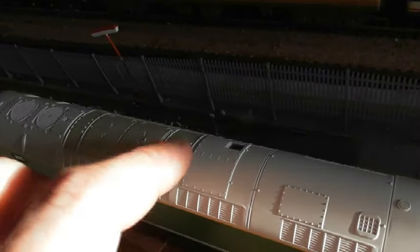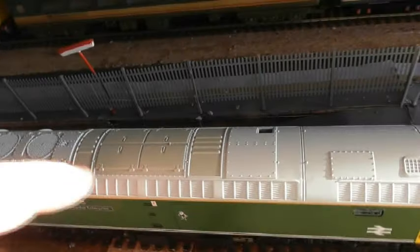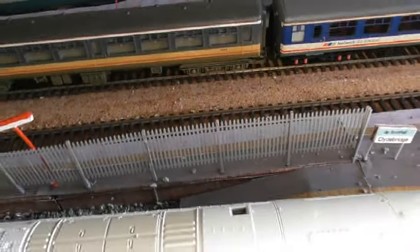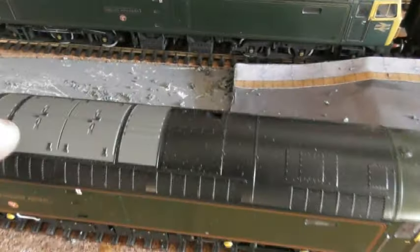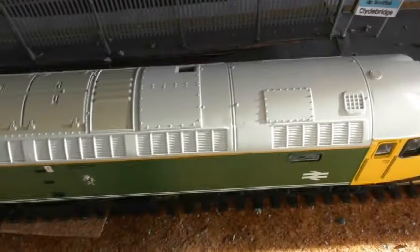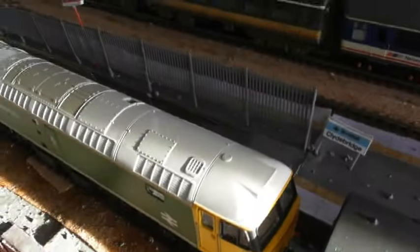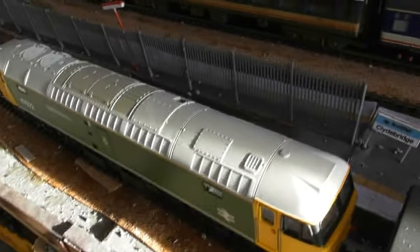The other thing I've noticed as well is that all these parts here are absolutely accurate compared to the Bachmann one. One thing I would point out is that the little clips that you see there are not present on here, but that's nitpicking to say the least, and if you're going to weather this at all, I think that's really nitpicking, so I'm not too bothered about that.